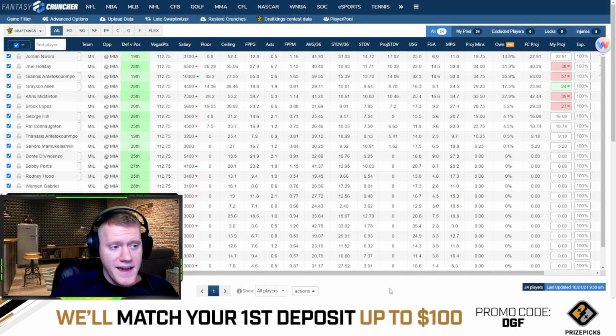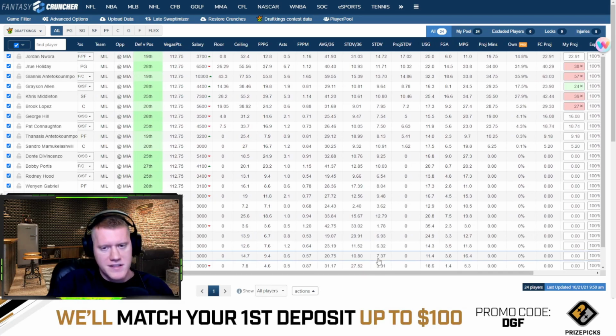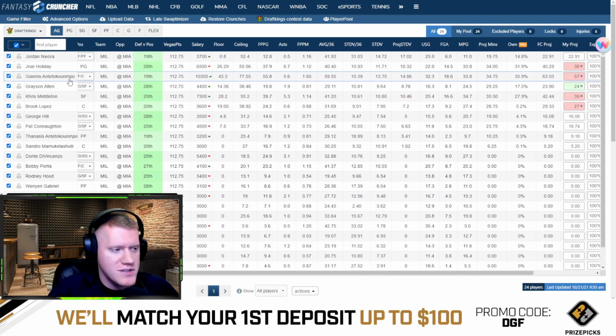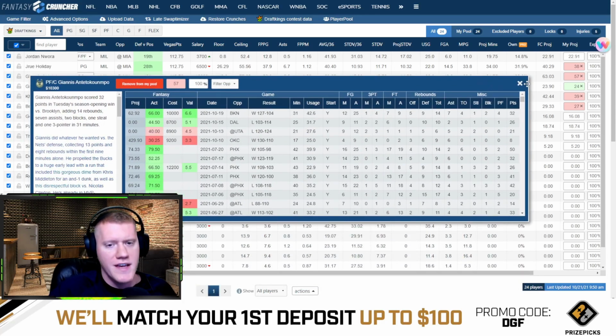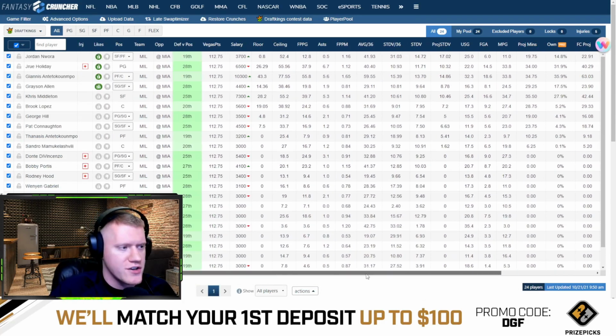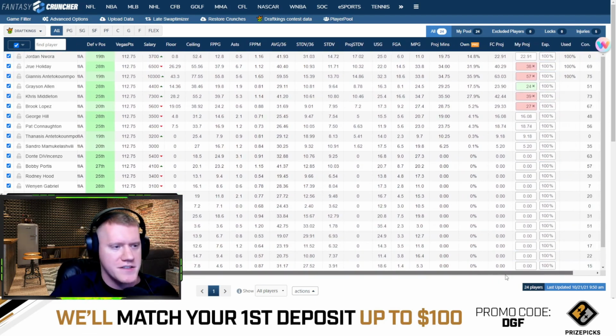Switching over to Milwaukee, they have not gotten Giannis's price tag right yet. This will be adjusted to about 11 to 12K at some point in the season. As we saw, he went ballistic in game 1, only played 31 minutes and still scored 66 DraftKings points, did absolutely everything for this team, defensively, offensively, and I do think he needs to be a core piece in your cash game builds. 35.9% is actually one of the higher owned guys here on the slate.